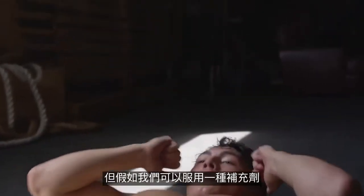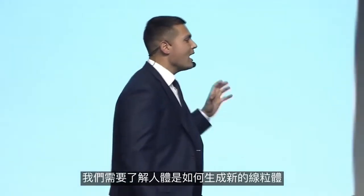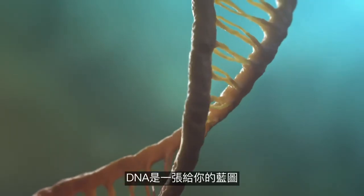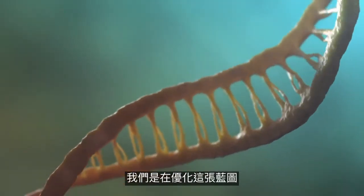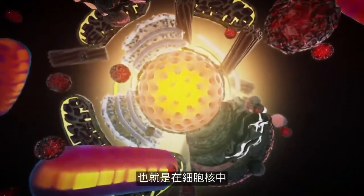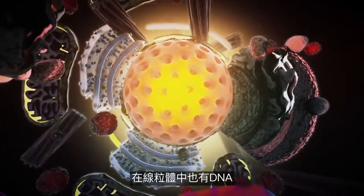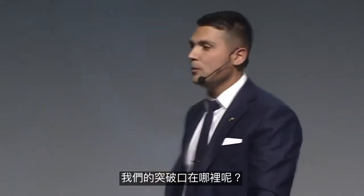What if we could take a supplement that could turn on those systems? So when we made this formula, we had to understand how new mitochondria are formed, because that's what we need to target. DNA is a blueprint for you. When we're doing this 24-hour system, we're trying to optimize that blueprint. Mitochondria is very difficult because there's DNA in the center of the cells, in the nucleus, but there's also DNA in the mitochondria. You have to somehow coordinate the two to make new mitochondria. It's a very difficult process, and we were making this formula asking, what's the best way to target that?